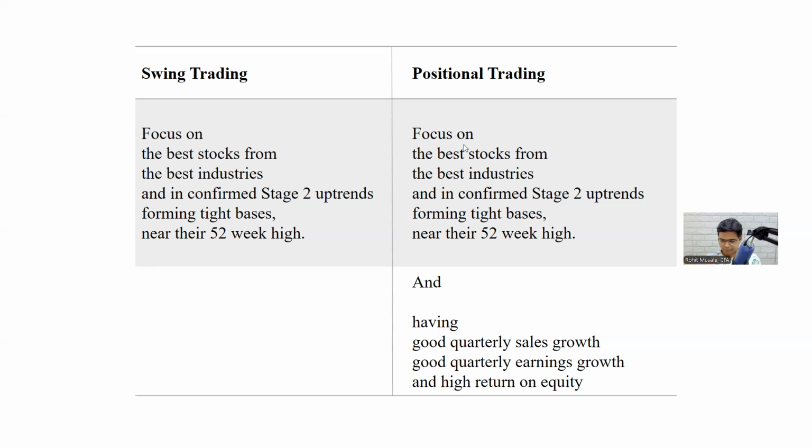Okay, if you want to add some more filters to this, look at stocks which have average daily volume of at least 200,000 shares per day. That will keep you away from all the penny stocks. So you're only trading high volume stocks which meet all this criteria. This much filtering should be enough. Have one filter which gives you all the data.